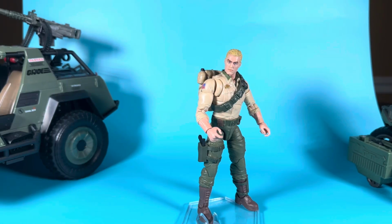And last but certainly not least, this might be a basic answer for number 1, but we're looking at the retro classified Duke. I didn't think we needed another Duke after the first Duke. I was a big fan of that Duke, but when we got this one in hand, I just thought that they truly nailed the essence of Duke.